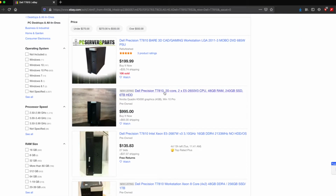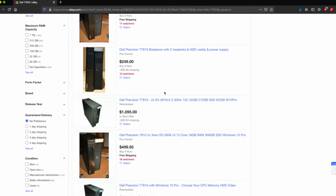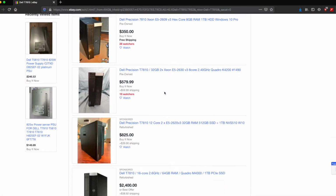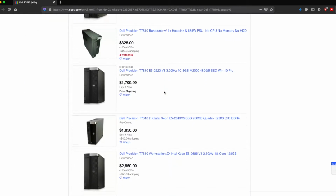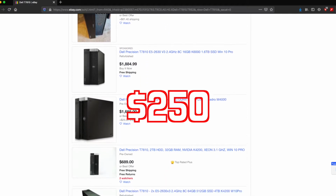I purchased a Dell Precision T7810, which came with two Xeon E5620 V3 CPUs, 32 gigs of DDR4 RAM, two 250 gig SSDs, and a NVIDIA NVS520. Sounds expensive, right? This machine came out to a whopping $250.